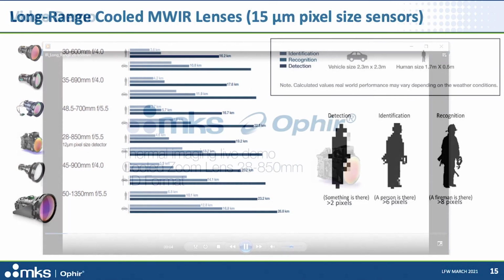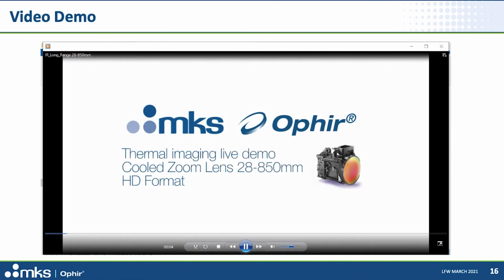Actually, we just saw an example of one of our long-range zoom lenses. This is up to 850 millimeter. You could see how the zoom lens can keep a fixed line of sight, very stable, with the ability to change the zoom location without actually impacting or affecting the line of sight. Very clear and sharp optical performance, and it's really crucial for advanced defense and security applications.